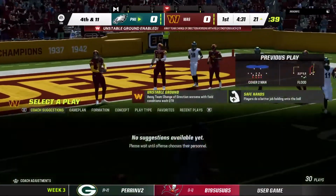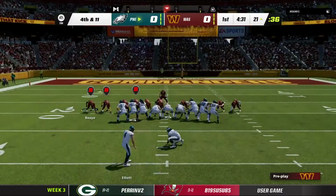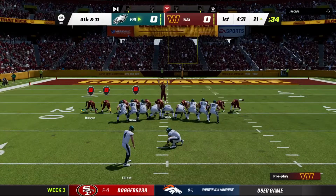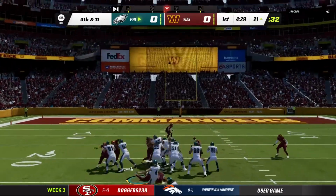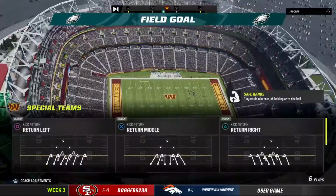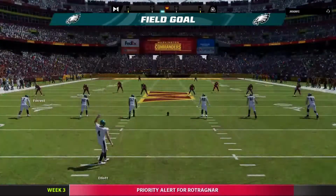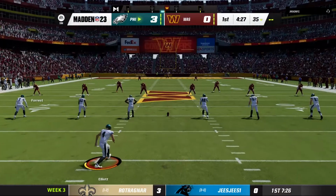Now a third down throw, but it misses the target, incomplete. They certainly did a nice job improvising there, extending the play, hoping someone would come open downfield, but they never did. The kick by Elliott is good. And the Eagles, they take a 3-0 lead. So the interception set him up with terrific field position, but 3 points, the end result.